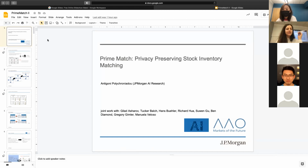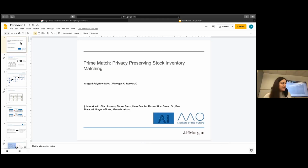Okay, great. So today I'm going to talk to you about something practical that we put in production at JP Morgan and involves secure computation.